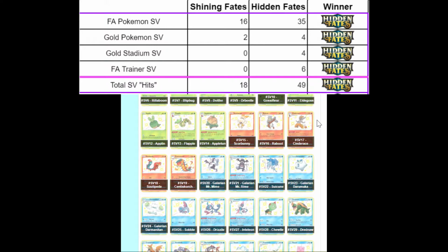At a very superficial high-level glance, Shining would appear to be the winner, mainly because it has more cards. But upon further investigation, you would be surprised to find out that Hidden Fates is actually the real winner. And as you can see on screen, there are many, many, many categories in which it wins. So let's break down each of these.